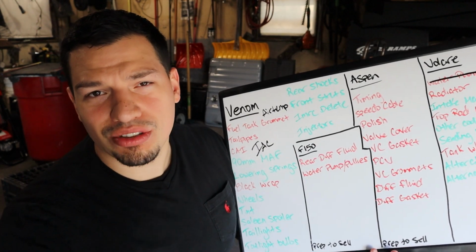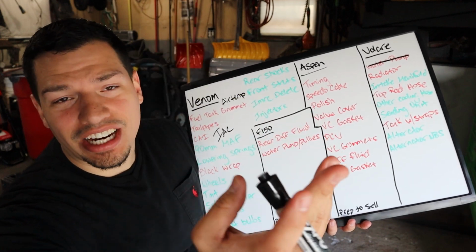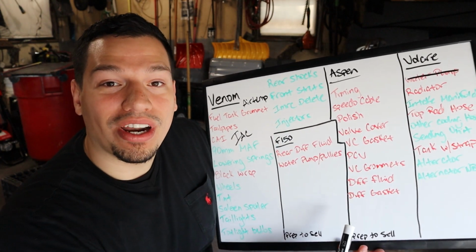Enough of the Cobra, so now let's go to the Aspen, because we are preparing to sell that car. I don't know when. I probably won't even announce it. I'll just sell it on my own. But at the same token, we're going to be selling it. And this is the whole list that I kind of have to do before I even sell the car.